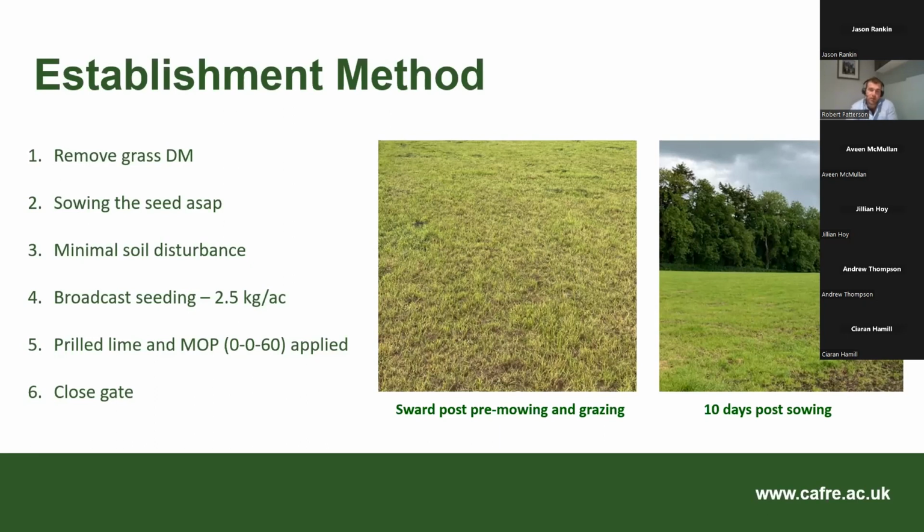The machine we used to do this was a springtime harrow with an air seeder on top of it. We felt it was important to try and minimize the amount of excess soil disturbance that we created, to try and minimize the amount of disease or weeds that were germinated. And so to this effect, we angled the tines of the springtime harrow up as much as possible, so they're really only ruffling the surface of the soil.